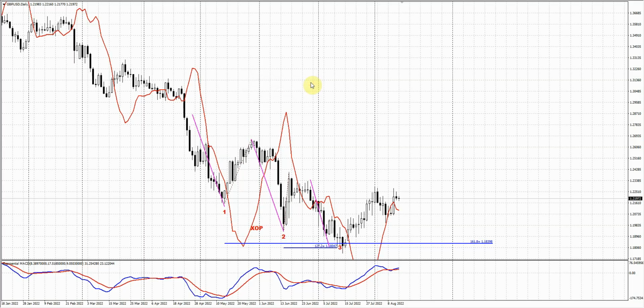Welcome everybody, guys. Today is Friday, so I think that we could update our setup on the Great British Pound, because on the euro currency, as you can see, we have not really very impressive performance, while on the Great British Pound there are a few things that might be interesting to you and useful if you are following the setup that we discussed previously.